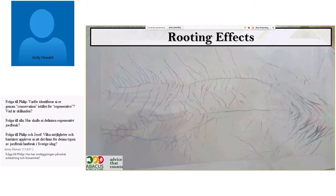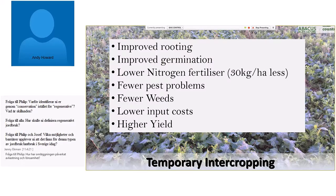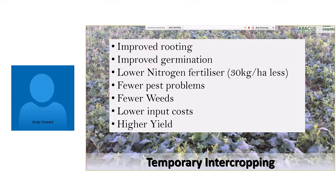So why do we do this? Improve rooting, as I just talked about. They've shown improved germination with companion cropping with oilseed rape. Lower nitrogen need over the year, fewer pest problems. I always put fewer, not none, because nothing is a magic bullet. Fewer weeds, low input costs, and higher yield.